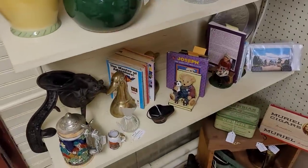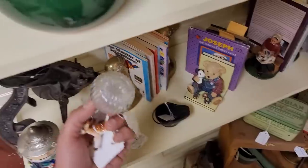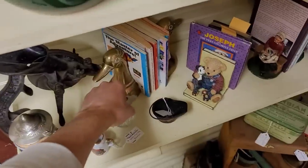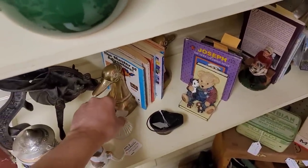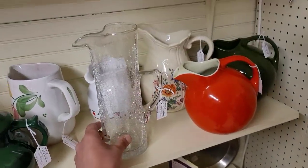Don't you love the sound of that? Is this the plastic? No, that is the glass. Is it the Lalique one? That would be a no. So the French Lalique glass. Ooh, look at this crackle glass. I like that. That's fun.